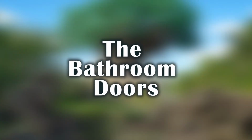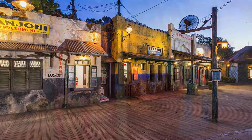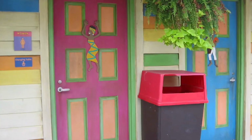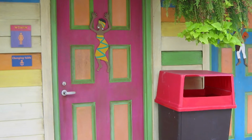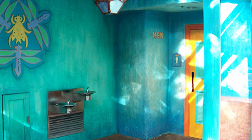Number 7. The bathroom doors. Animal Kingdom is the only Disney park to have bathrooms with locking doors at the entrances. If you even noticed that, you might have thought that's kind of weird, but it's just one more example of the Imagineers trying to think of everything.